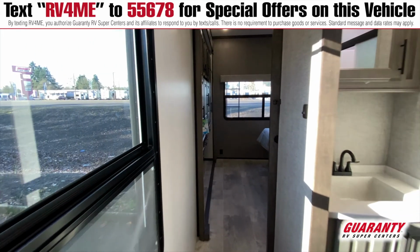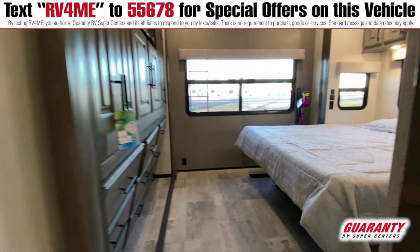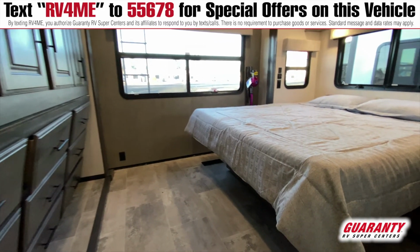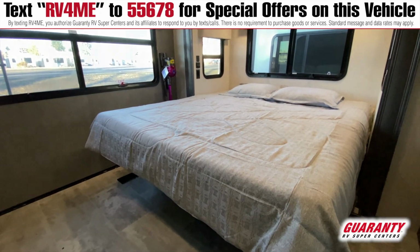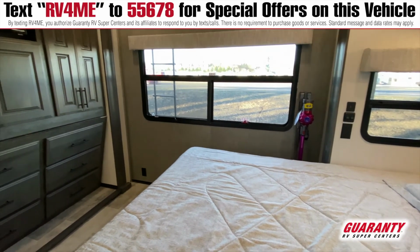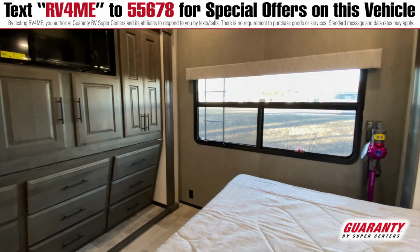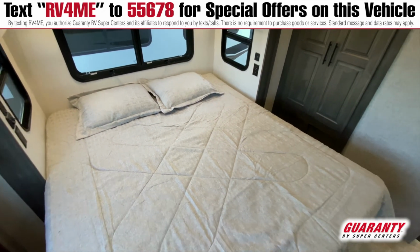We're going to walk back to the back of the coach here, and this is where the master bedroom is. Nice large master bedroom with a king-size bed. As you can see, you've got tons of drawer space. You've got cabinets on both sides, so you've got his and her shirt closet area there, if you will, and a nice spot to put a washer dryer.